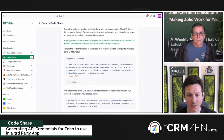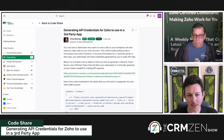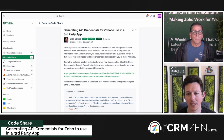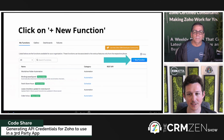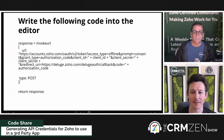So really what Greg is doing here, and it's a great way to handle it, is he essentially has gone through, he's set up the client. Again, we've got a whole slideshow that he put together on how to do it, but he's set up the client, he's pulled the relevant data, and then he's made that data the response of a standalone function. So now that third-party developer can just call that function, get everything that they need, and then make the update into Zoho.